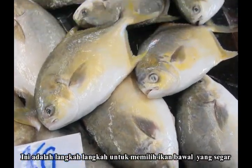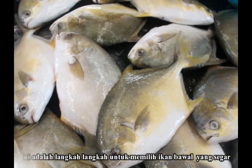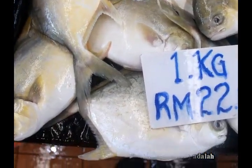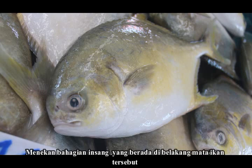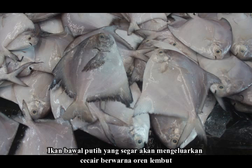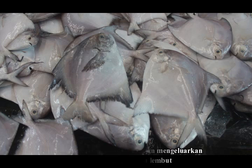Here's a tip on how to pick a good white pomfret. Other than the usual firmness of the fish and the color of the gill, give the gill cover behind the eye a little squeeze. A good white pomfret will give a big pastel orange fluid coming out behind the gill covers.